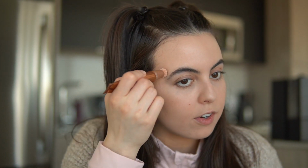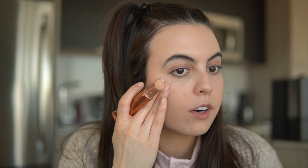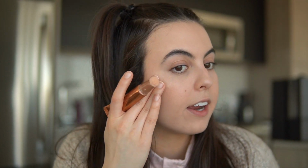And then I like to go in with some highlight. This is the Hollywood Beauty Light Wand from, what's it called? Charlotte Tilbury. I really enjoy it. This is in the color Spotlight. I just sort of go over my highlight area and I just like having some sparkle, to be honest. I don't really do it for highlighting the high points of my face, so I just like it because it has a nice glow to it. You can see there.